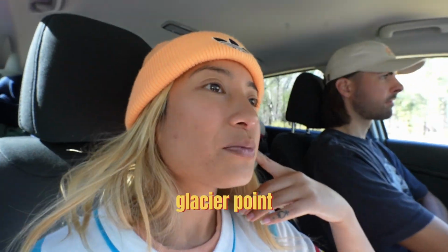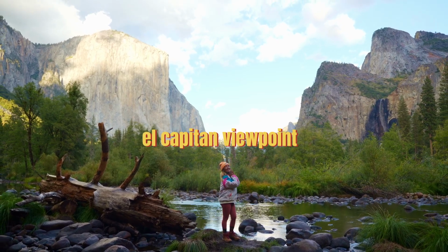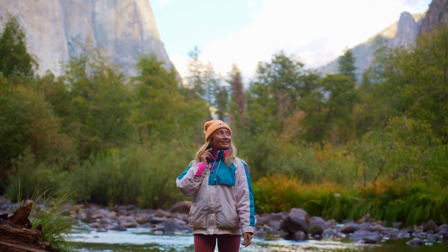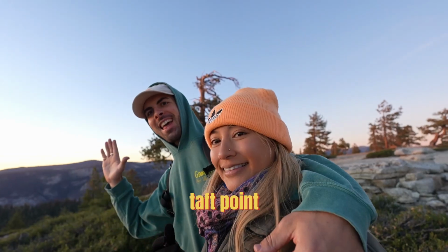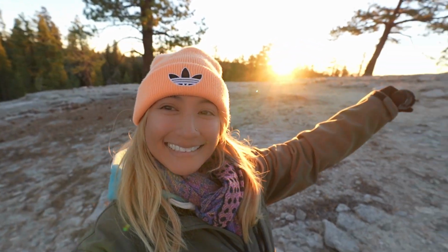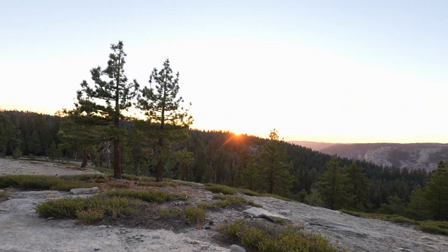Yeah, I like Glacier Point, and I think it was El Capitan Viewpoint. That was really pretty because you're on the meadow with the rocks and the rivers, and it just looked like a painting. So El Capitan Viewpoint and Glacier Point. And I recommend going on the trails. We'll just park on the side and go on the trails to, I think it was Taft Point or Sentinel Dome. Super beautiful for sunset. So definitely recommend Sentinel Dome or Taft Point for sunset.